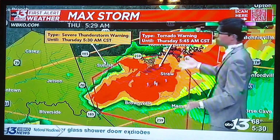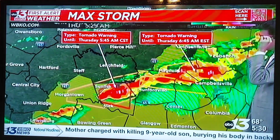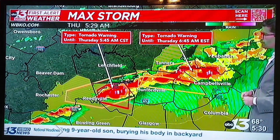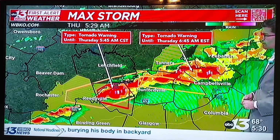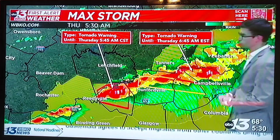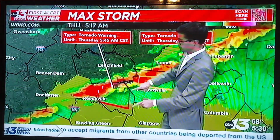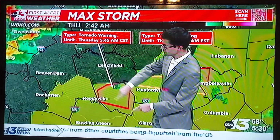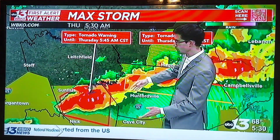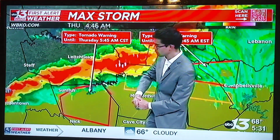Audrey, let's zoom out the map just a little bit, and we can put a loop on here. So again, we're watching these two tornado warnings. We'll put like an hour loop on this. Let's just see how they're looking. I know folks are wondering what's going on elsewhere. It looks like the rotation is actually starting to look a little bit more, it could be picking up just a bit more. I mean, this could be a notch showing up on Doppler radar here.